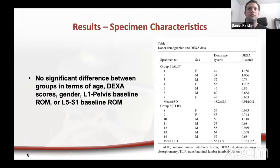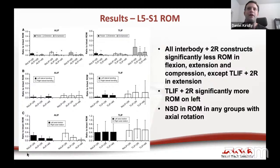Looking at their results in terms of range of motion at L5-S1, they found all of the interbody plus two rod constructs had significantly less range of motion in flexion, extension, and compression compared to no interbody. However, they found that the TLIF plus two rod construct in extension did not have decreased range of motion, likely owing to the facetectomy. Additionally, the TLIF plus two rod construct had an increased range of motion in left lateral bending compared to no interbody, again, likely owing to the facetectomy. They found no significant difference in range of motion in any of the groups with axial rotation.